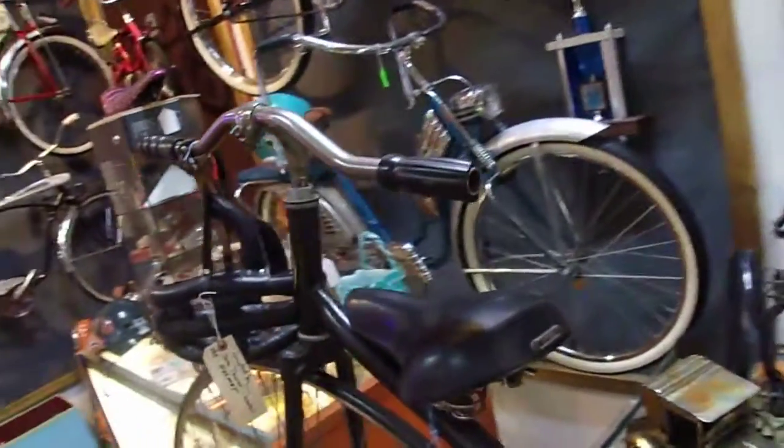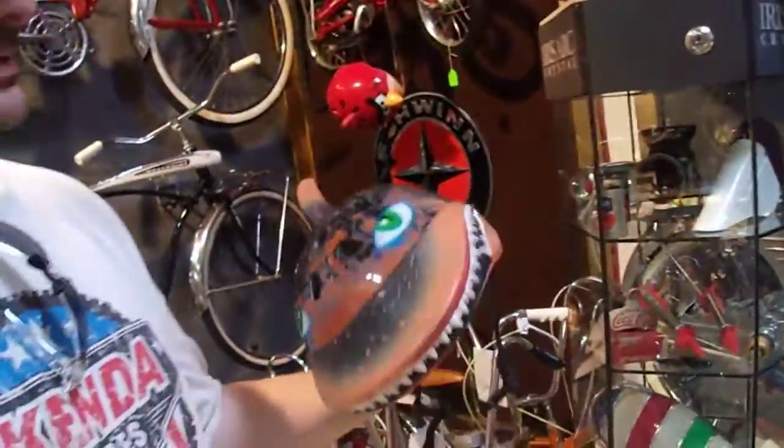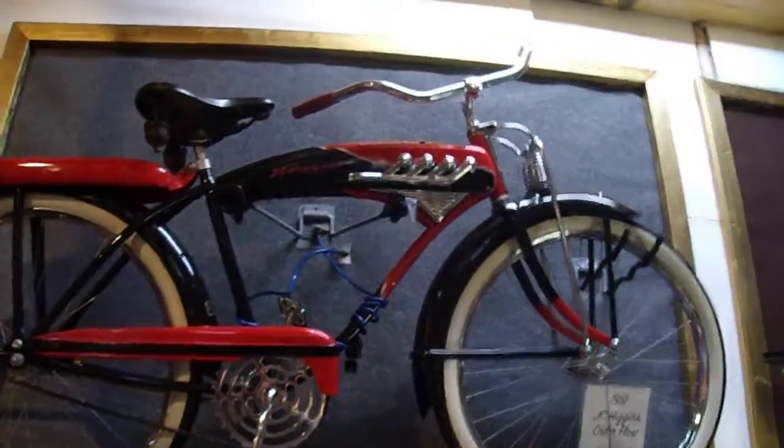Now we're in a bicycle... What's this? A bicycle museum, right? Bicycle museum shop. It's called Bicycle Heaven. Look at that. Cool. Then we saw a tiger one earlier. That was pretty cool. That looks like the one on Pee Wee's Big Adventure.